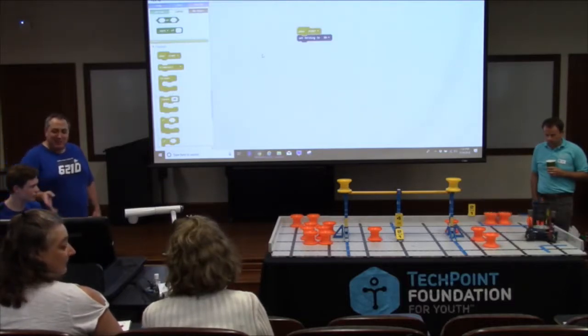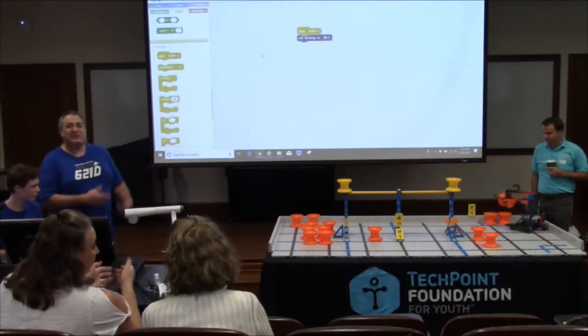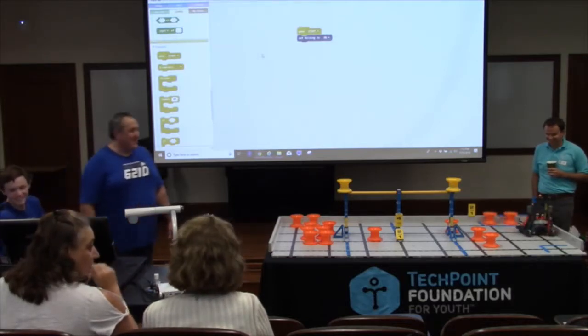So that's a very simple driver assist program. What we're going to do next is a very simple autonomous program. Ready for that? Okay.